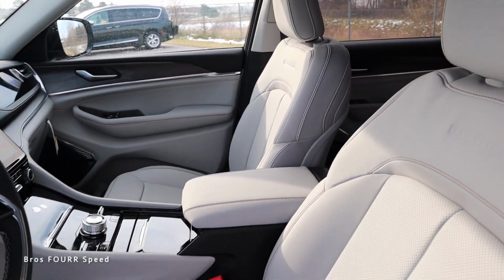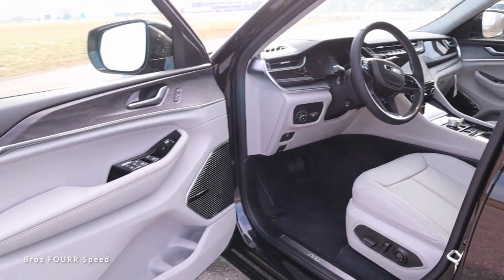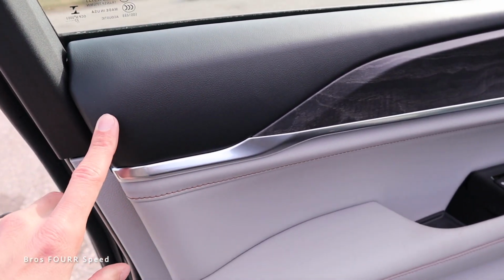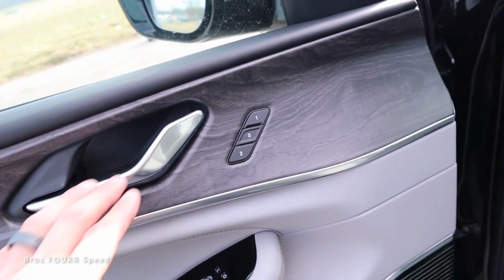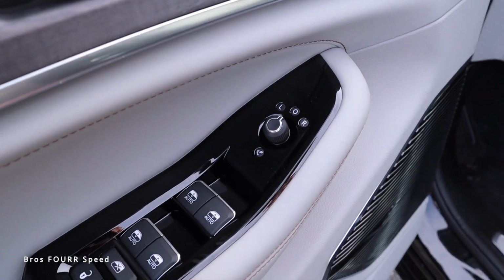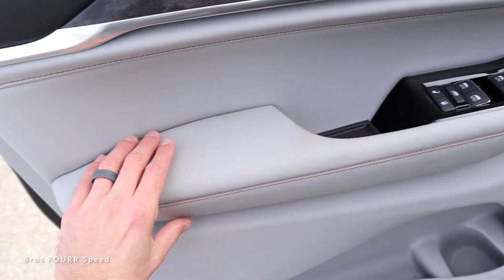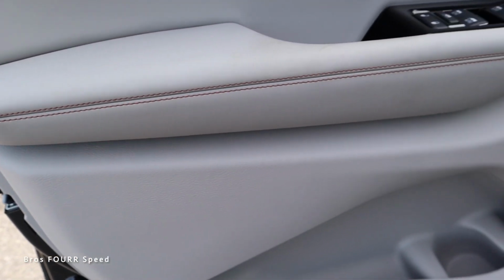This Overland gets the steel gray leather interior with a little bit of black as well as some wood grain trim accents. Taking a look at the door panel, we get the smooth black leather up top with aluminum trim and a very nice satin look for the wood trim. We have the release handle with memory seating, some piano black with your mirror controls, window controls, and lock and unlock, a good sized grab handle, and then some nice padding along with contrast stitching. It has like an orange color to it.